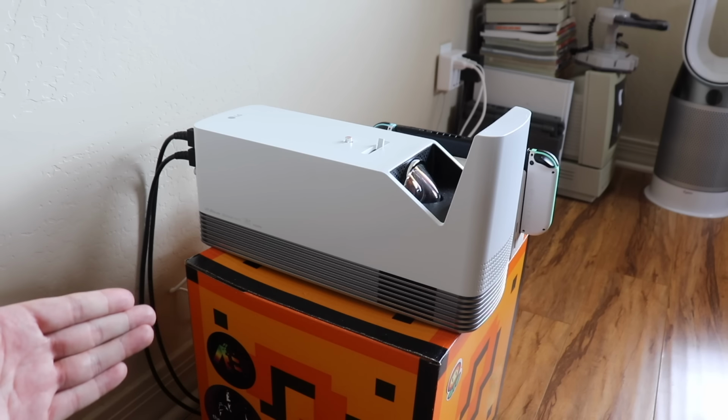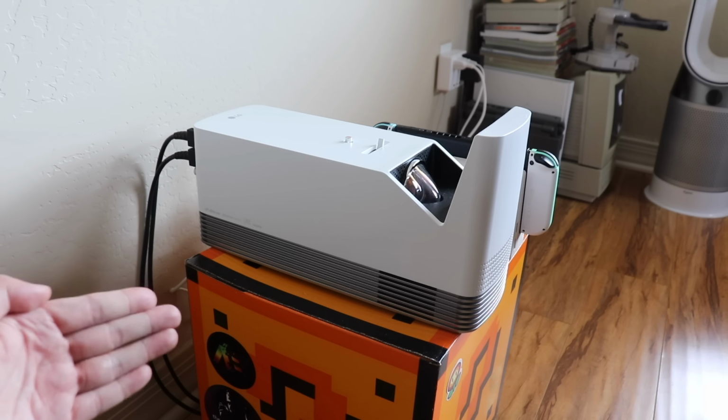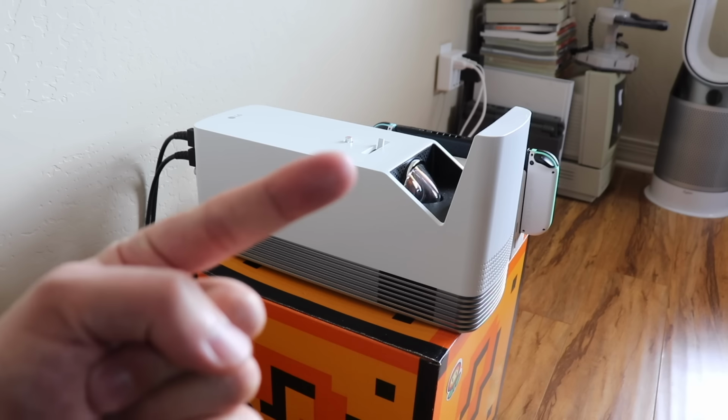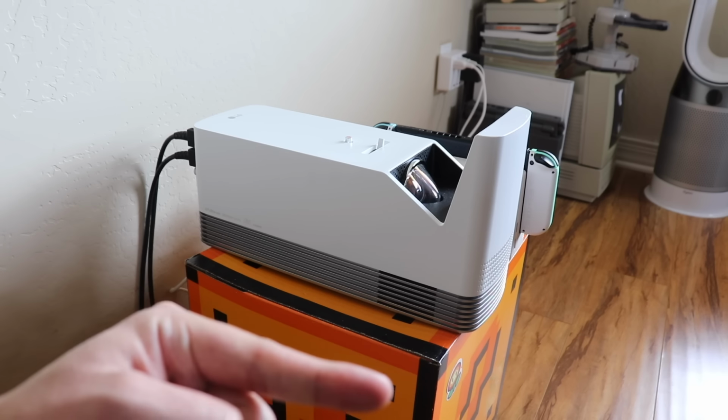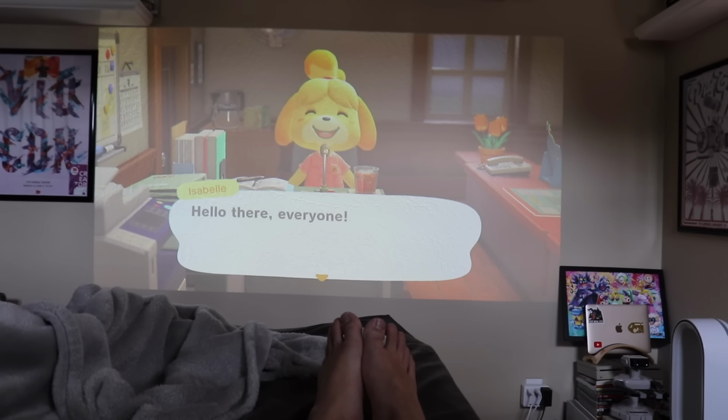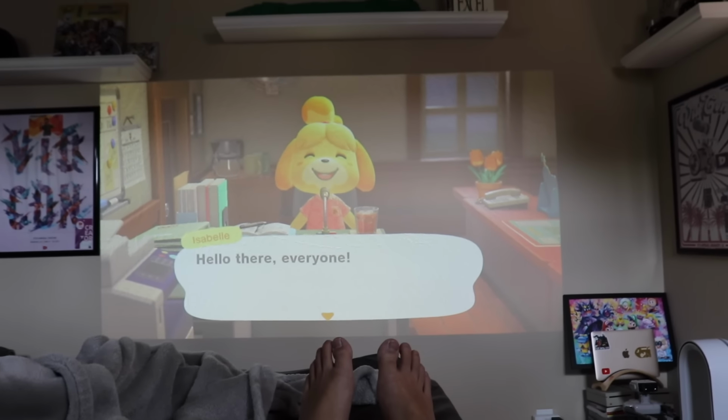To distract myself on the lonely nights, I have this, an LG short throw projector. I like this projector because you can put it up against the wall and it will project a huge image without having to put it on the ceiling or put it far back. Only complaint I have is that your room has to be kinda dim so the picture's not that washed out. Other than that, I love this setup.